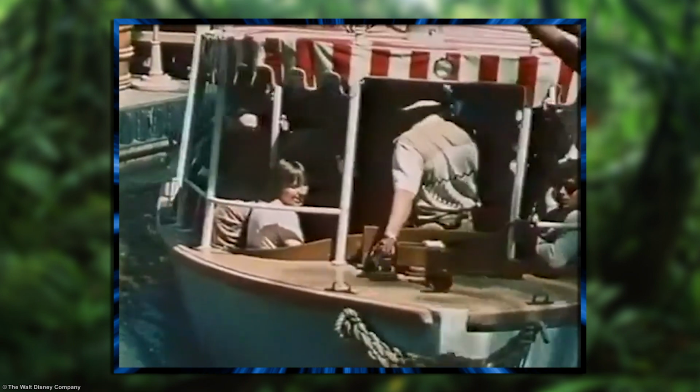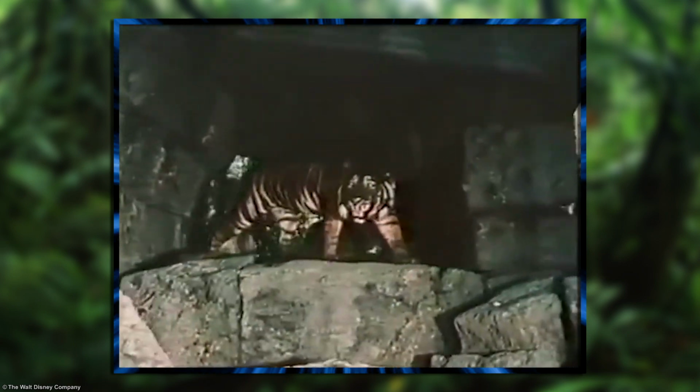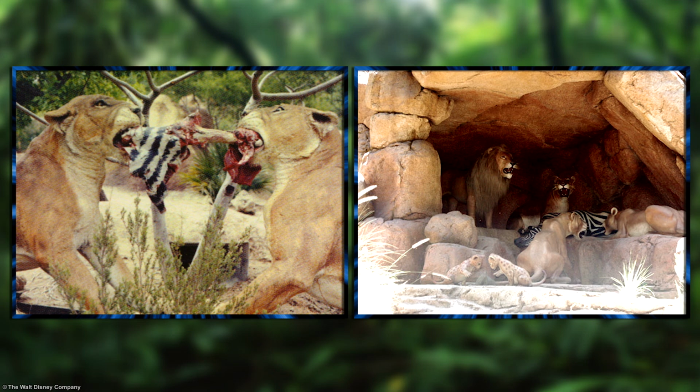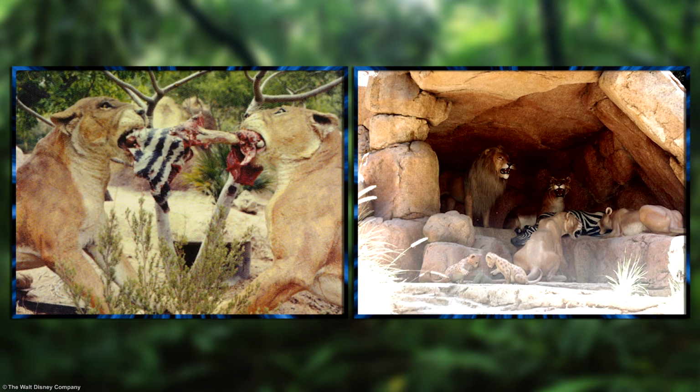There were also a few other changes during this expansion, such as the addition of a tiger in the Cambodian scene, and moving the lions from the African Veldt into a lion's den, which also saw the end of the show scene's more graphic nature.